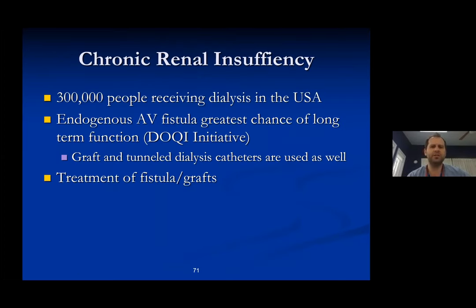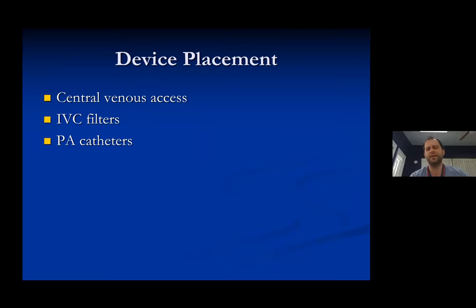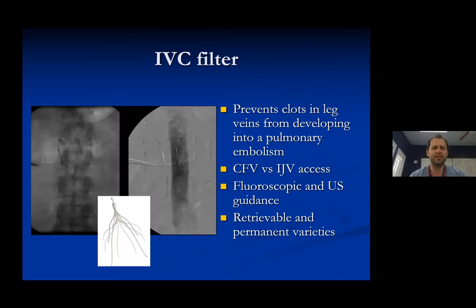Chronic renal insufficiency, just briefly, obviously it involves us getting involved in maintaining patency of various arteriovenous dialysis fistulas and grafts in patients, or placing devices. These devices typically are tunneled and non-tunneled hemodialysis catheters. There are many different flavors of other central venous catheters that are placed for antibiotic delivery, medication delivery, resuscitation. We don't have too much time to get into that.